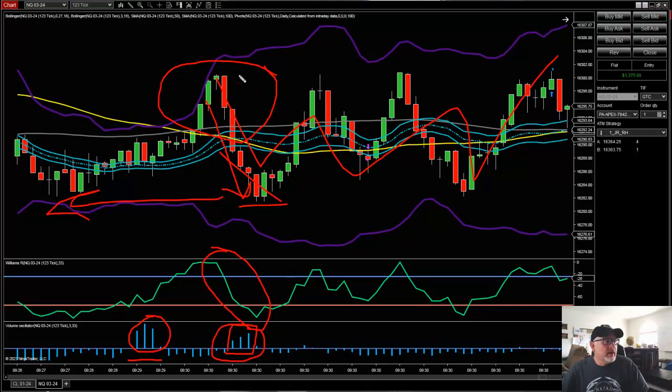Anytime you see a sell-off, that's usually a bigger buyer coming into the market that had bought the market and is now selling off to get their bigger contracts out, and that's why you see this volume kicking in.